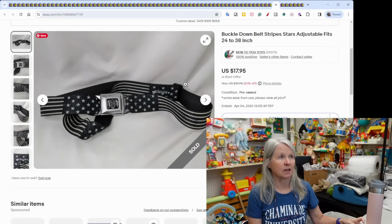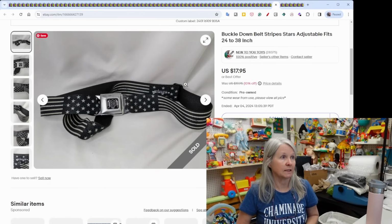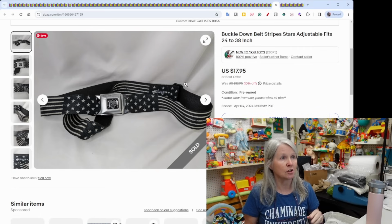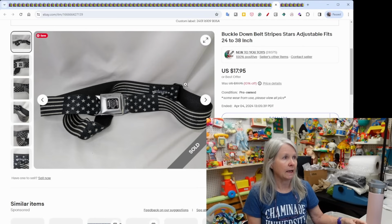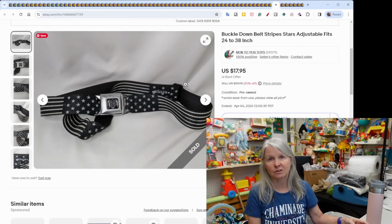I have found this a couple of times. They're made out of, they look like seat belts. That's why they're called buckle down. This one had, you know, the stripes and the stars on it. They're adjustable fit. They do come in varying sizes, so make sure you put the right size on there. I got it from the tag. And it sold in like 2 months for $17.95.